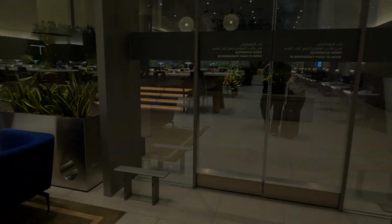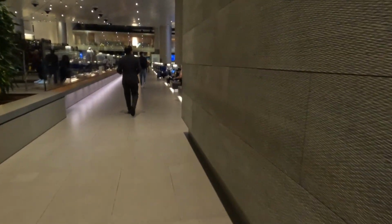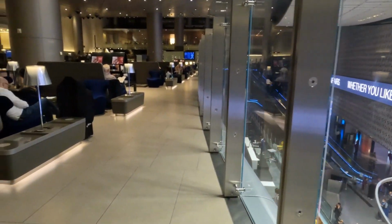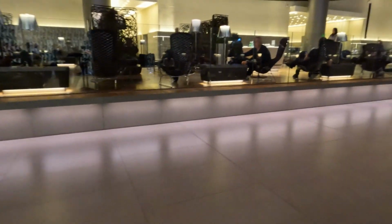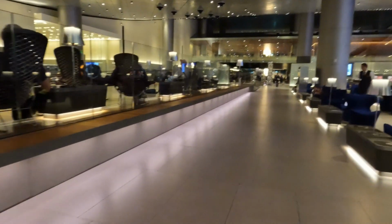I walked back to the lounge entrance on the other side of that large main hall lounging area to show you the different styles of seating and hopefully give you an idea of the scale of this lounge. I couldn't find any figures on the largest business lounge in the world by square feet, but I certainly didn't find anyone claiming to have a lounge that's larger than this one. Let me know in the comments if you know different.